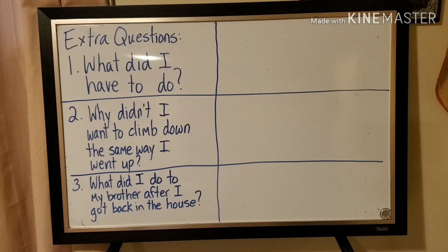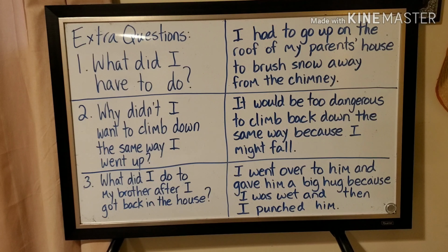So the answer to question number 1, what did I have to do? I had to go up on the roof of my parents' house to brush snow away from the chimney. Number 2, why didn't I want to climb down the same way I went up? It would be too dangerous to climb back down the same way because I might fall. And number 3, what did I do to my brother after I got back in the house? I went over to him and gave him a big hug because I was wet, and then I punched him. Those are the 3 answers to these 3 extra advanced questions.